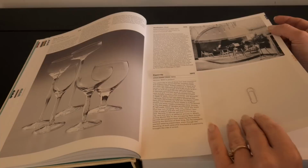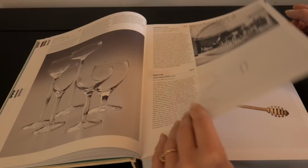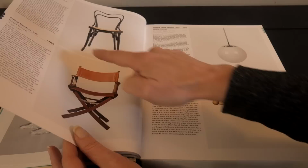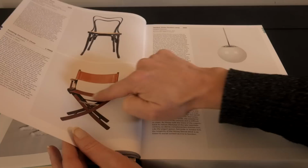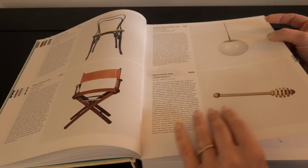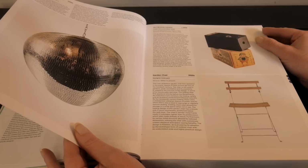The music salon chair. Okay. Cafe museum chair. The folding director's chair. Moving into 1900. We have the opaque globe pendant lamp from 1900. And the honey swivel stick, the 1900s as well. We have the mirrored ball from the 1900s.